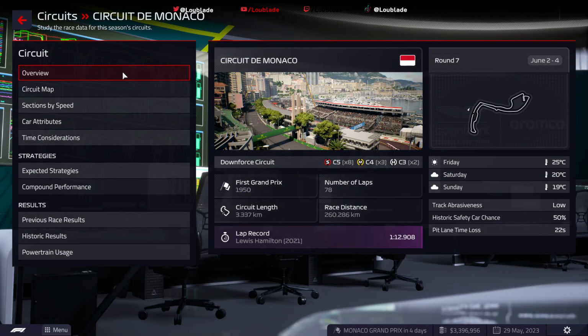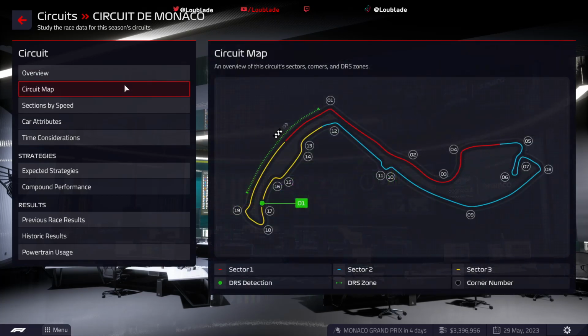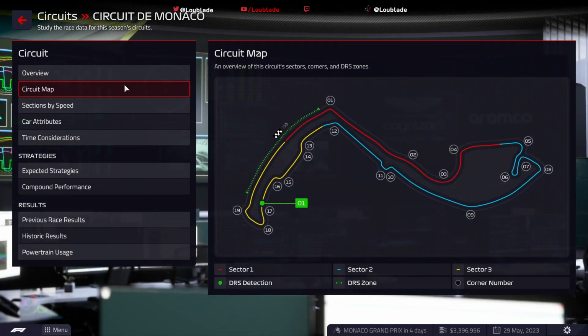This is the one that's just the glitz, the glam, but qualifying is ever so important. First Grand Prix here in 1950, and Lewis Hamilton holds the lap record of 1 minute 12.9 in 2021. Circuit map, very familiar. Street circuit, brilliant circuit. Not a lot of overtaking opportunities, but I'm hoping our guys are going to qualify well.